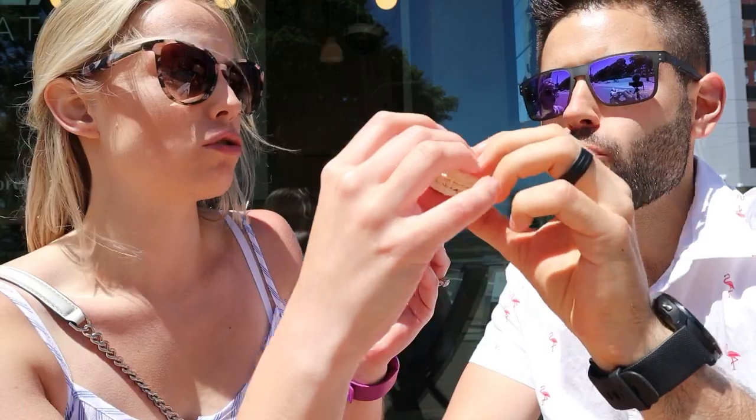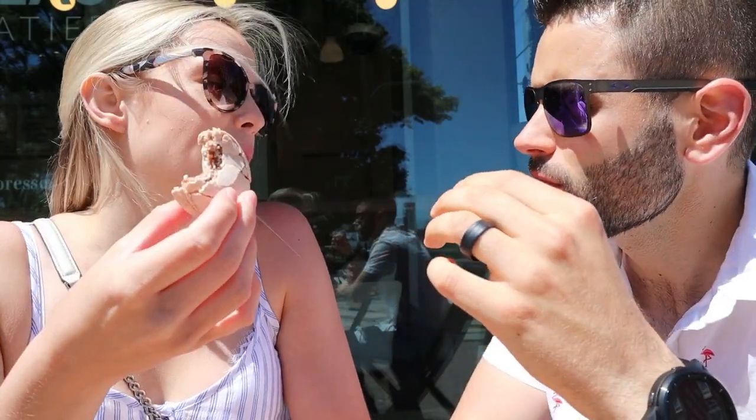What are we starting with? The macarons. Okay. So we got caramel and coconut. Wow. They're much better than the ones we're making. I like coconut, but I'm not a huge fan. It is good. Wouldn't be my first choice. This caramel one is amazing. Oh my goodness. Super good.